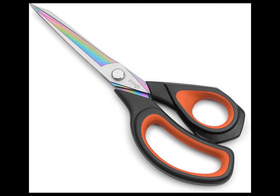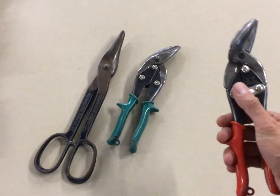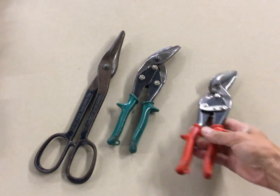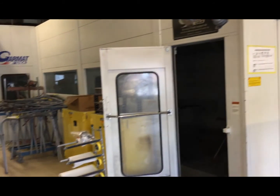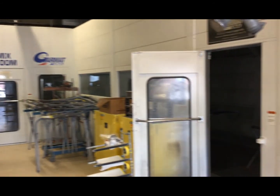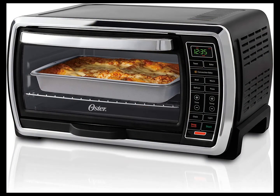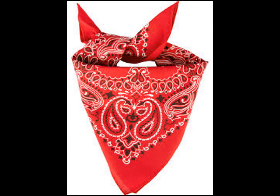Of course, my example was a pair of scissors, and several of you use scissors. Scissors cut paper, while tin snips cut sheet metal. A student put an oven. And actually, our paint booth is an oven. It bakes the paint or force dries the paint after we're done spraying. And a couple years ago, we actually used a toaster oven to bake small parts that we had powder coated. The student brought in some powder coat and an oven.